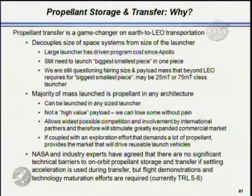Because of the question of the chairman, I will spend a little more time than I'd planned on why propellant storage and transfer is such a big deal. It really is a game changer in Earth-to-orbit transportation to have this capability. It decouples the size of space systems from the size of the launcher to an extent. The large launcher has driven the development and, much more importantly, the sustaining cost of exploration programs since the Apollo era.